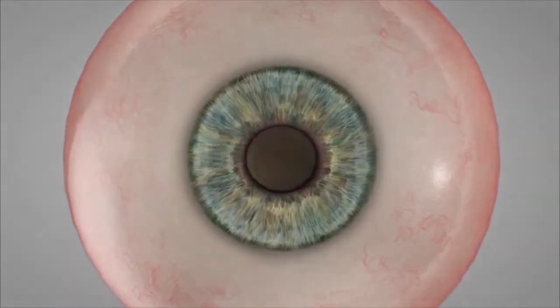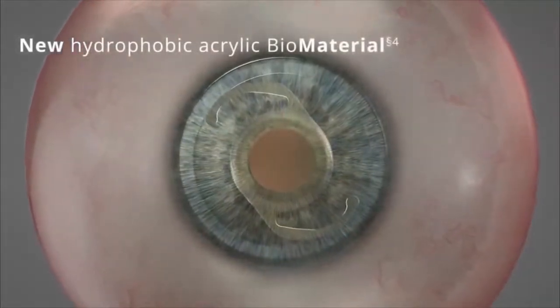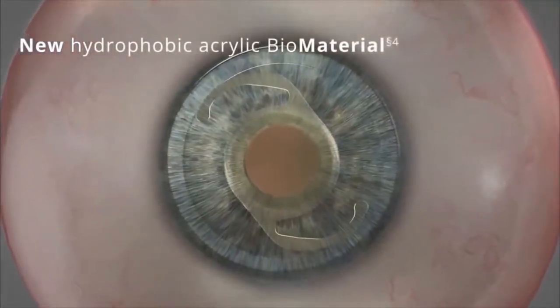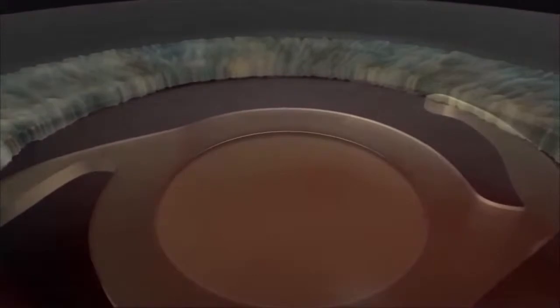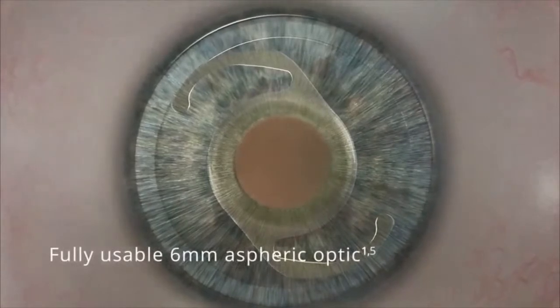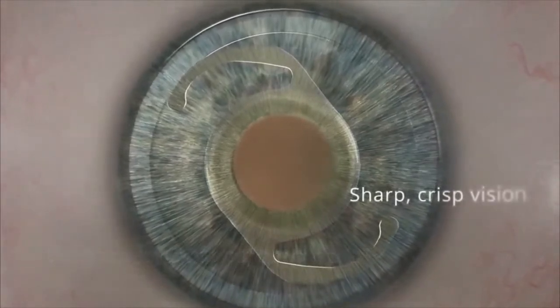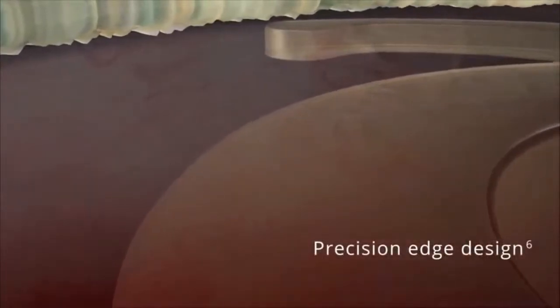It's that easy to deliver the Clareon IOL, a lens with a new hydrophobic acrylic biomaterial of unsurpassed clarity. Built with the exceptional bio-optics and biomechanics of Alcon IOLs, Clareon features an advanced IOL design with a fully usable 6mm aspheric optic dedicated to sharp, crisp vision from edge to edge. Produced with an advanced manufacturing process, Clareon also features a precision edge design.